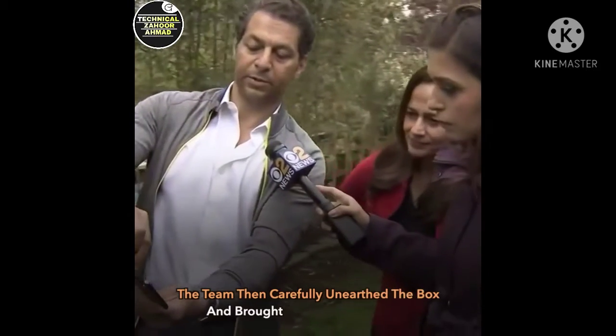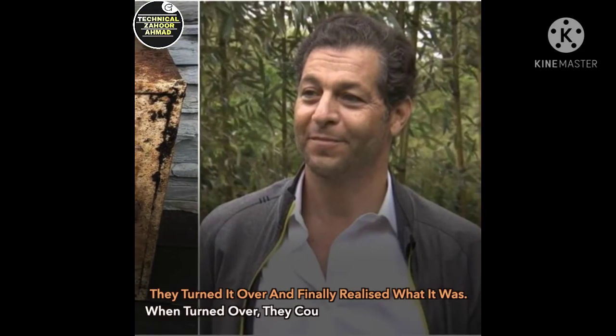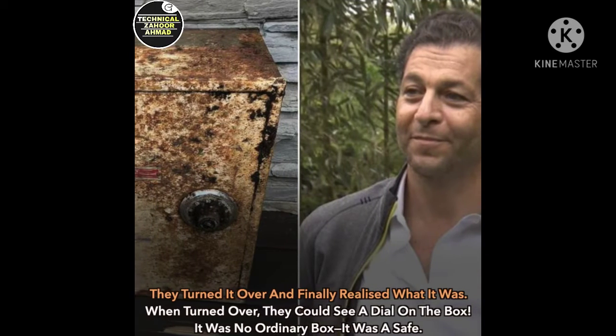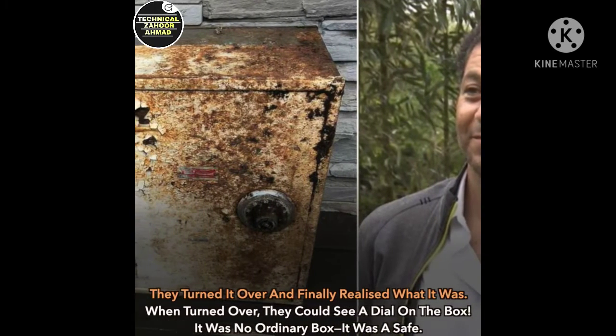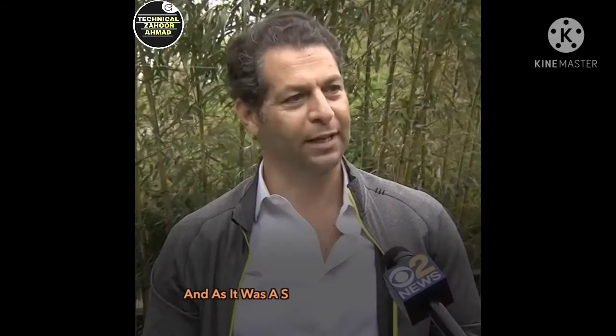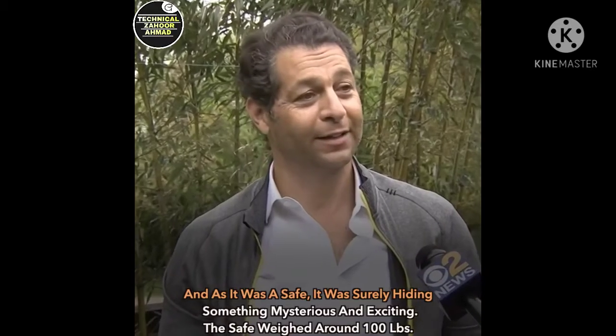The team then carefully unearthed the box and brought it up on the ground. They turned it over and finally realized what it was. When turned over, they could see a dial on the box. It was no ordinary box, it was a safe. And as it was a safe, it was surely hiding something mysterious and exciting.